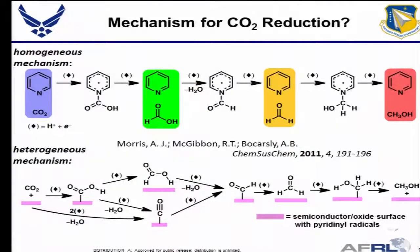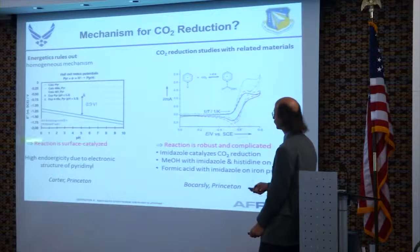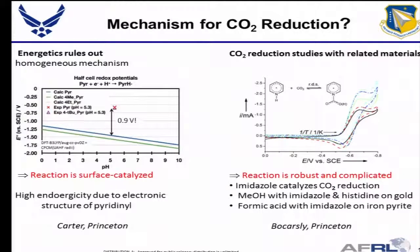As I mentioned, another aspect of this MURI is to understand the mechanism for this Bocarsly reduction catalyst. When they started, it wasn't clear whether it was homogeneous, whether this pyridine was working like an electron shuttle with a carbamate intermediate to go to formic acid, formate, acetone, and then methanol, or whether it had to do with surface-bound species. The presence of the surface could have just been activating some species in solution. So Emily Carter took on looking at the energetics of forming this active species that you think would be mediating this homogeneous mechanism.